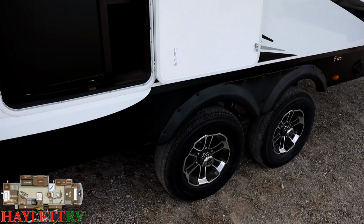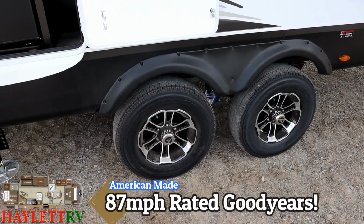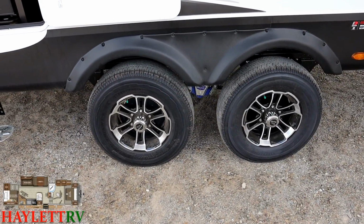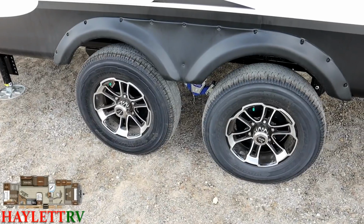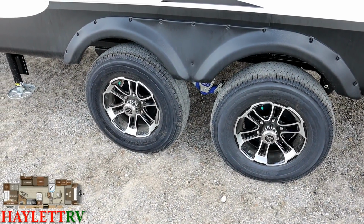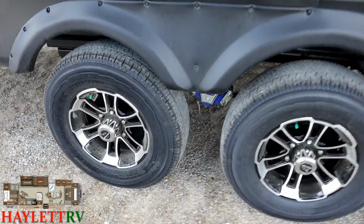Over here we have our Goodyear Endurance radials. Jayco's been doing them better, stronger, longer than anybody else. You're watching a few other brands trying to play catch up here. Jayco's been using these American-made 87 mile-an-hour rated tires for a while. They are nitro filled for what that's worth. I'm not a super big, like, oh boy, nitro. I don't think it really makes any big difference, but I don't know. I guess it's a thing. If you believe in it, there you go.